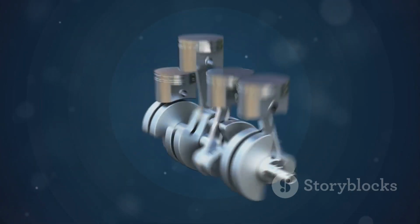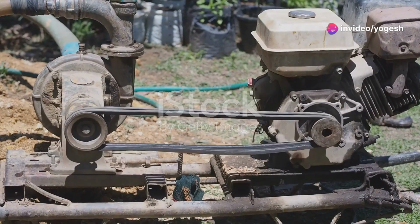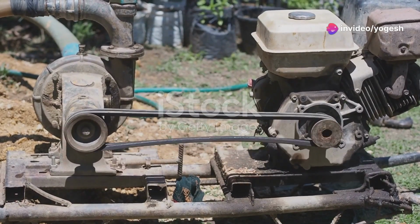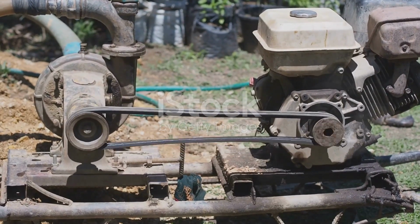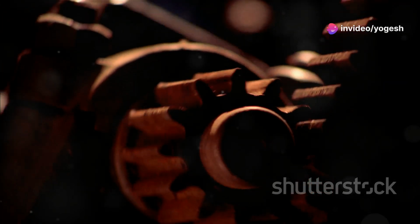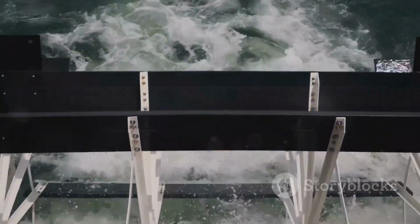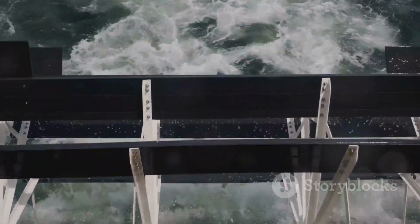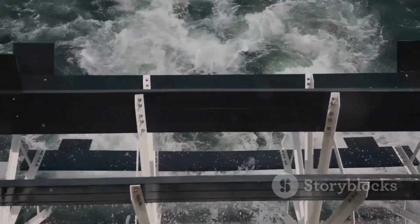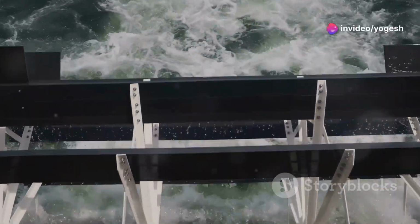There are two main types of positive displacement pumps. First, the reciprocating type, which uses a piston or diaphragm to move fluid back and forth in a straight line, creating a pulsing flow. Then there's the rotary type, which uses rotating gears, lobes, or vanes to continuously move fluid in a smooth, steady stream. With each cycle, these pumps move a precise, set volume of fluid, making their flow highly predictable and extremely accurate, perfect for applications where consistency is key.